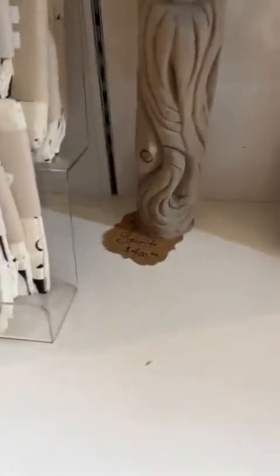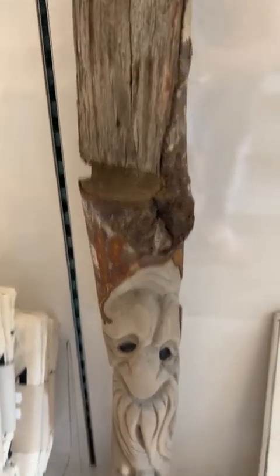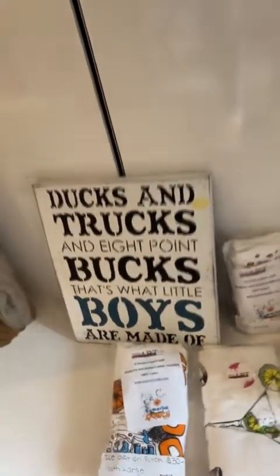And this is one of the pieces by the two brothers that carve, that are friends of Jordy's. You can see that's cool, something different. So this one is $400. We have some more t-shirts too that are left.